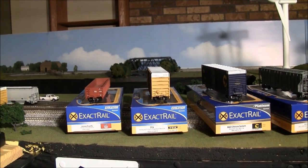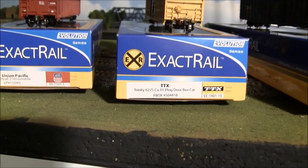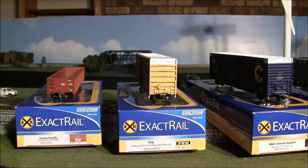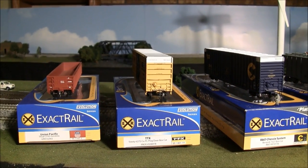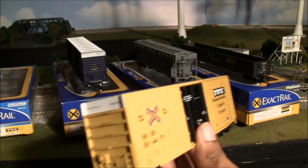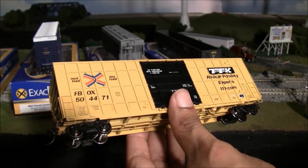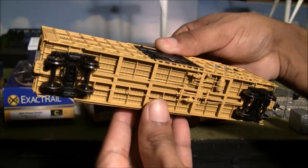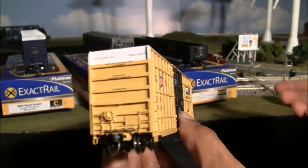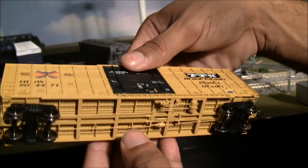Our fourth piece of ExactRail rolling stock is actually Evolution series. The last three pieces were Platinum series. We'll go over the Evolution versus Platinum series a little later, but this piece is a Trinity 50-foot high cube boxcar. This is TTX. MSRP is $29.95. This actually has KD number 5 couplers on it, as you can see on the ends here. This has CNC machined 36-inch wheels. It ran from 1995 to present, so it's pretty modern, a lot more modern than some of the other pieces we've covered. Again, great detail by ExactRail on this, and like I said, we will get into Evolution Series versus Platinum Series towards the end when we recap all of this.